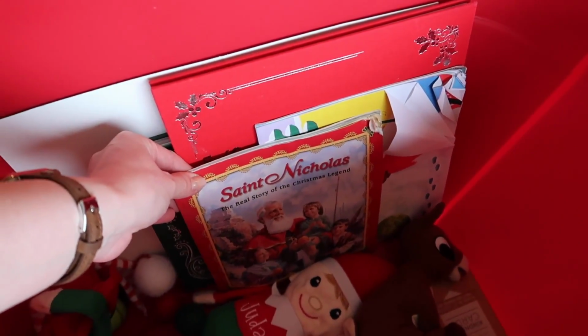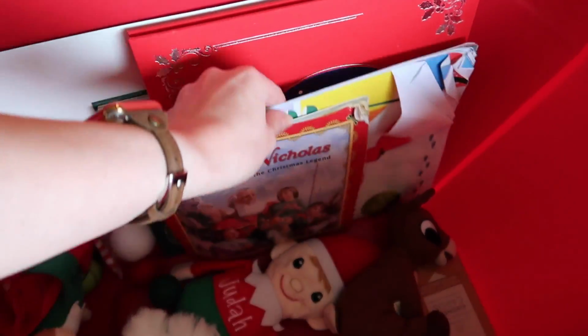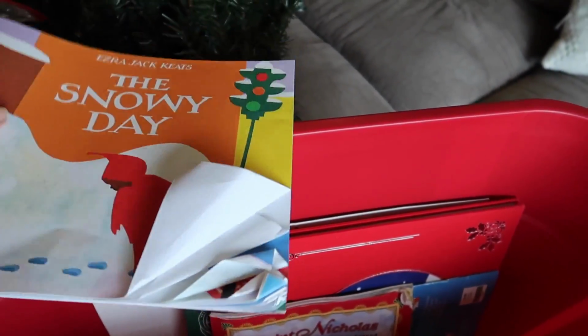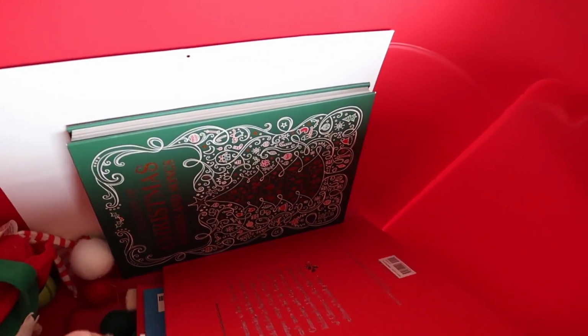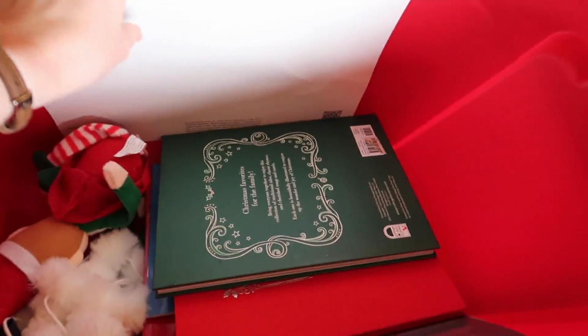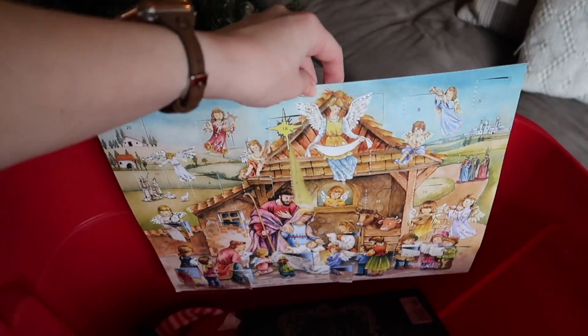Christmas book, so the real story of the Christmas legend, St. Nicholas. We have a snow day book, which this one is actually all messed up. I'm not gonna keep this, so that can be decluttered out. Berenstain Bears Go Caroling, Charlie Brown Christmas book, Treasury of Christmas Stories and Songs. Gonna keep that one. We have this advent calendar that we bring out every year that the kids love.